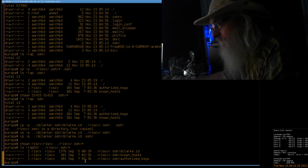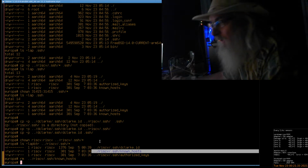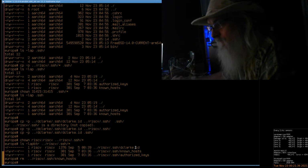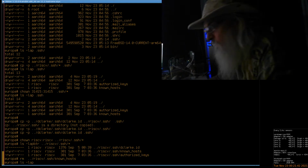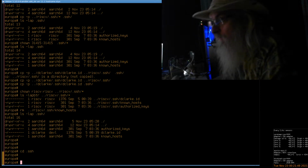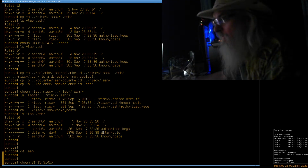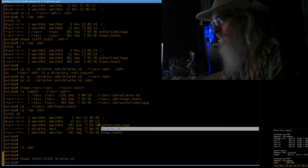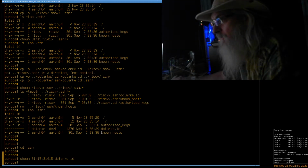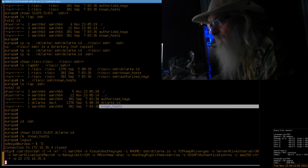Okay, known hosts looks like it's borked. So I'm going to delete that. So we got the ID, read only, there's authorized keys, looks fine. Down here, okay, chown 31415, 31415. This authorized keys is fine, known hosts is borked. No problem. Get out, go back.